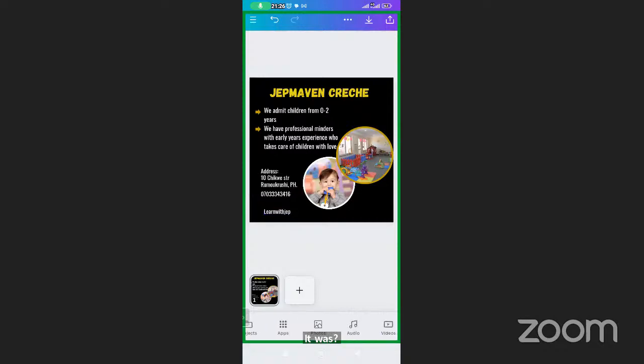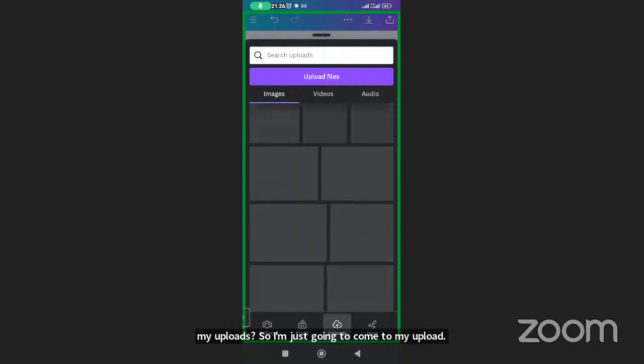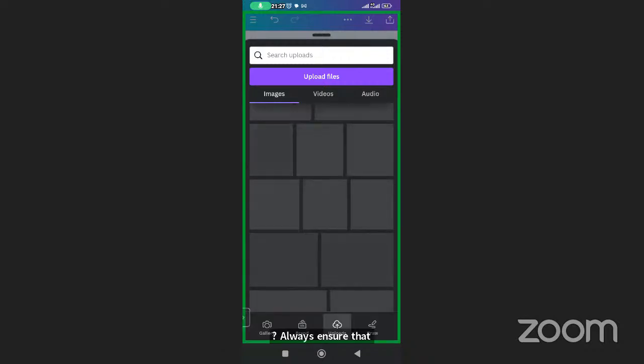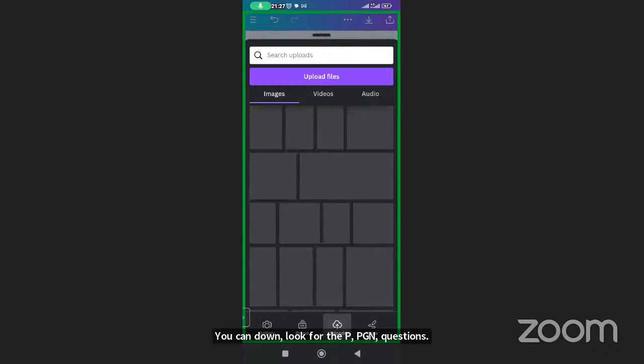So I want to add a Facebook logo to that. Where are my uploads? So I'm just going to come to my uploads. I already have them. You can go to Google and download logos from Google. Always ensure that you use the ones that are compatible. You can look for the PNG versions, formats, those are the ones that have removed backgrounds.